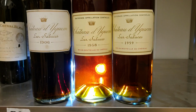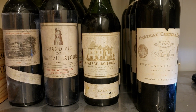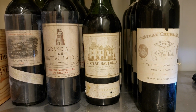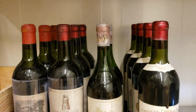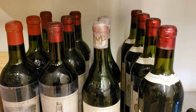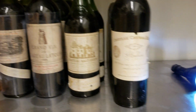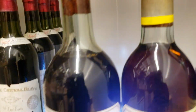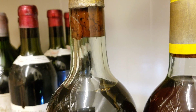It's really impressive. So let's do a close-up on the other label for you to see that they are not fake. Beautiful bottle. You can see the corrosion. You can see that the levels are low as well. It's beautiful. But anyway, just to show you the vintage on this one, let me do a close-up on the vintage.